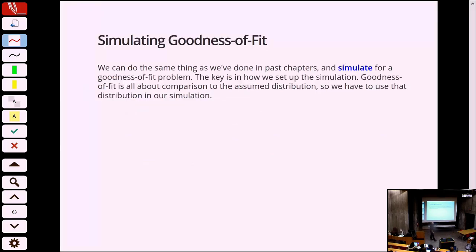All right, so that's the end of the second example. Now, simulating it. We've talked about simulations for quite a while. We've been doing them over and over again. To simulate it, we can do the same thing, but the setup of the simulation is actually kind of different.